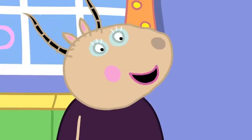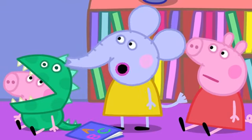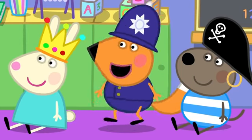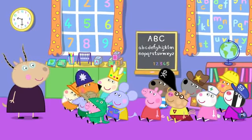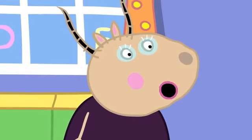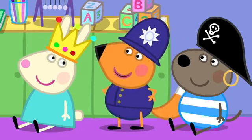What is it about being a teacher that you like the most, Emily? Telling people what to do. Okay. I want to be a policeman when I grow up. The police drive cars with flashing lights. Nee-naw, nee-naw. Thank you, Freddy. What else do you like about being a policeman? They tell people what to do.